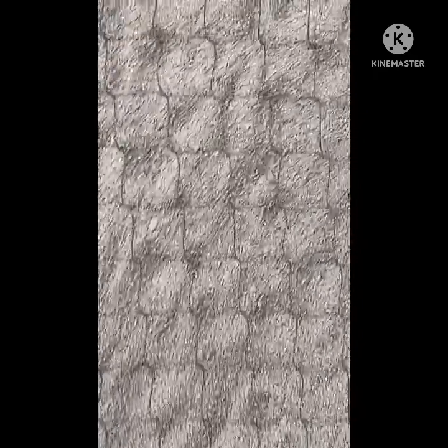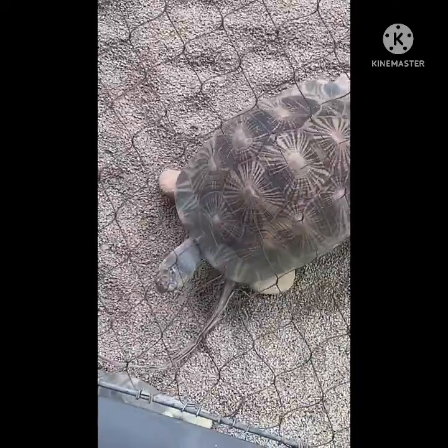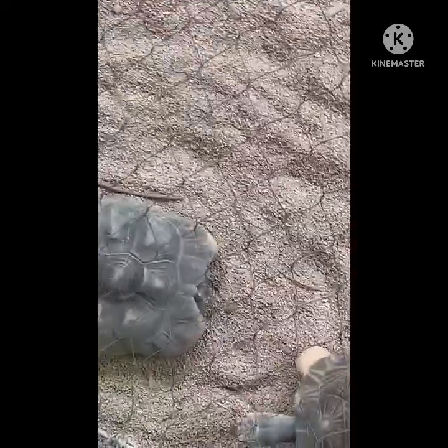And as you can see in the video here, the shell is a little high dome with plates, and each plate has got lines which are radiating from the center. And here the picture is very clear, where you can see the lines radiating from the center of each plate on the shell. And their defense mechanism is they make a loud screeching sound, and they also pull their soft limbs and head inside their hard shells when they fear threat.